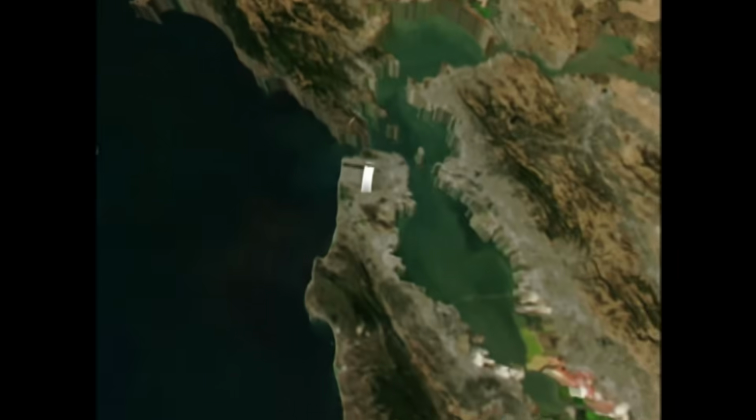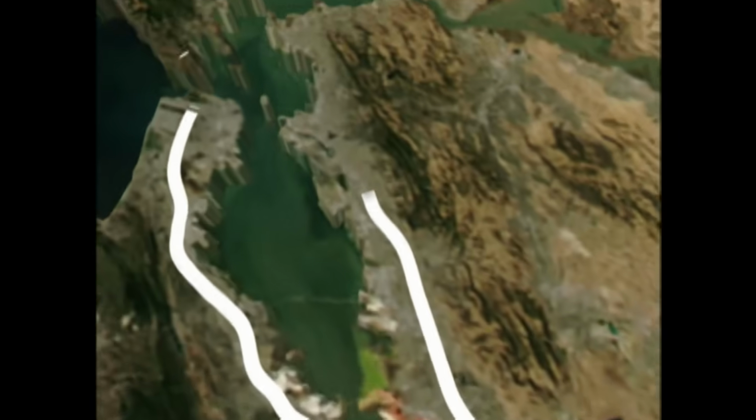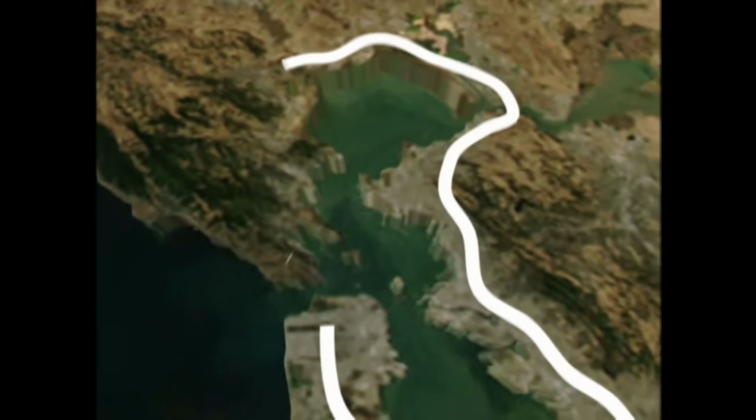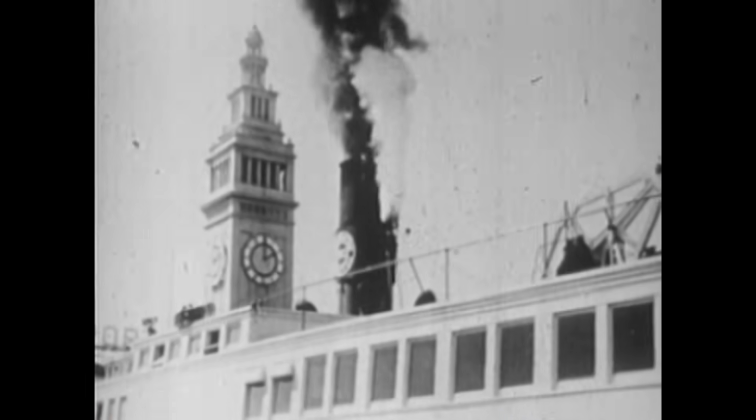If you wanted to drive to the North Bay, you literally had to drive from San Francisco all the way down to San Jose, then back up on the east side and over across the top. Today, with all of our freeways, on a good day with very little traffic, that's still going to take you about 2.5 to 3 hours. Back in 1920, 1925, that must have been an all-day trip, if not longer. And so the ferries were tremendously important.